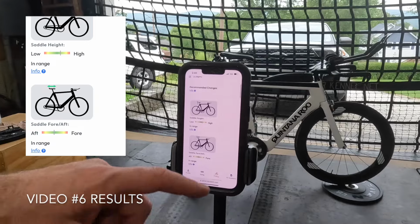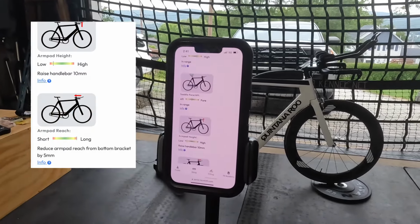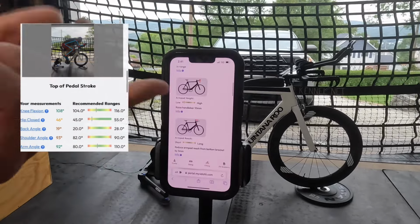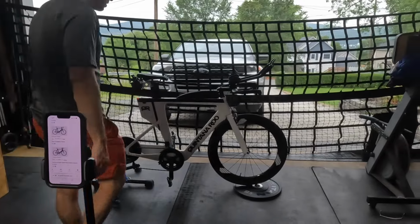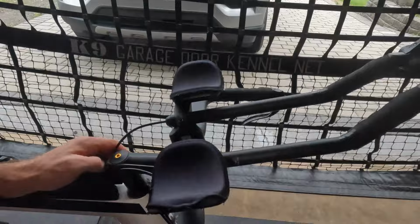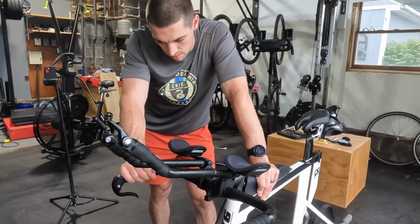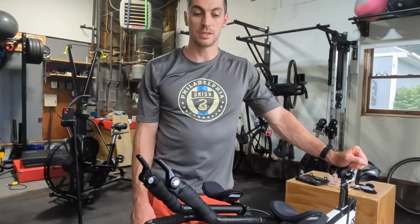You had analyzed. In range. Arm pad height low. I don't know if it goes up any higher. I don't think I have any more spaces, and it's as high as it goes. I know they sell spacers that go in here to make this higher. I do not have any. I think it might be as good as it's going to get.